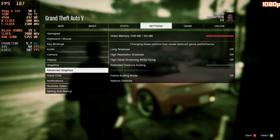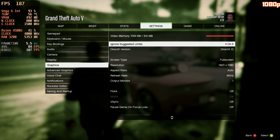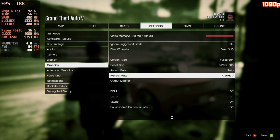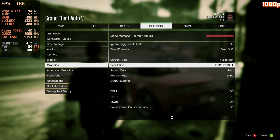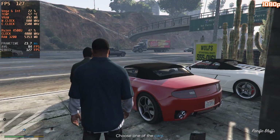So here you can see these things are all still turned off for us in advanced, and we do have the ignore suggested limits option on, because otherwise you can't change the resolution above 720. So there we are at 1080. Everything else is the same as we had at 720.